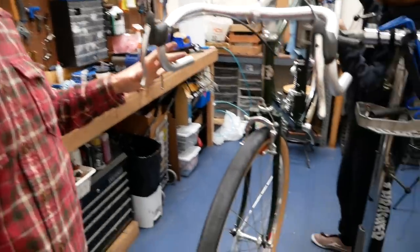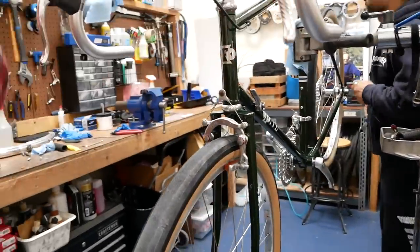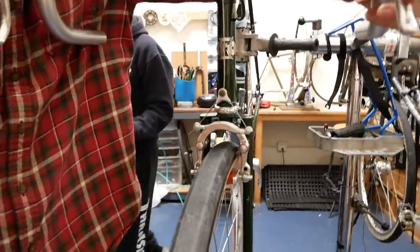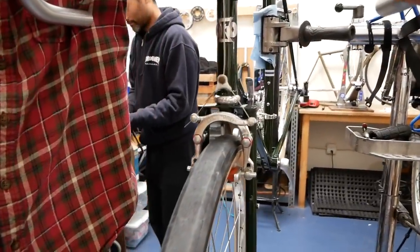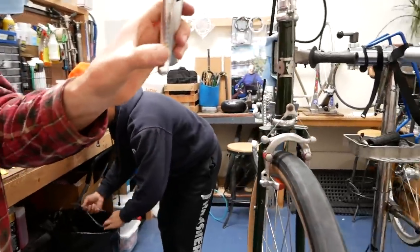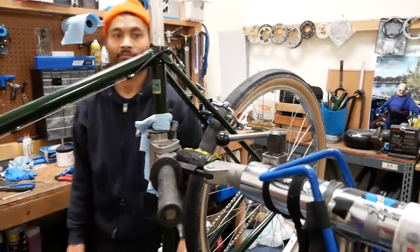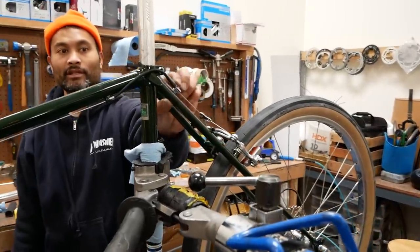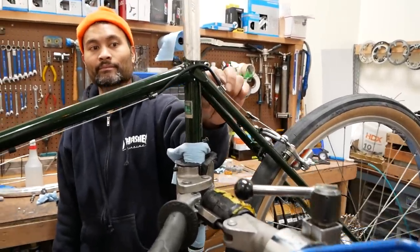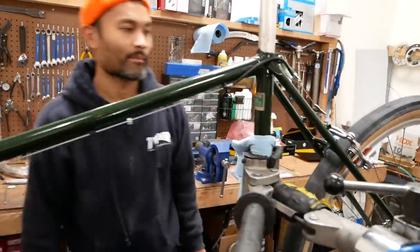We got the center pull brakes all wired up and working really well. The front one feels really good. The rear one, because the cable's a little longer, feels like there's a little bit of a hang up somewhere in here, but it could be a number of things. A little hang up on the hanger, or a little bit of cable dragging in this tight curve. I don't know. So we're gonna try it out like that and just see. We'll give it a spin.